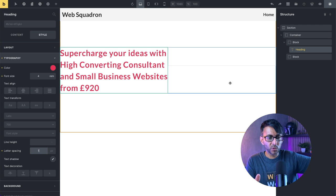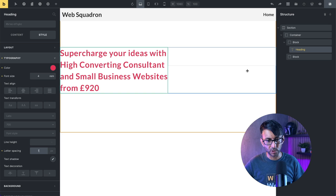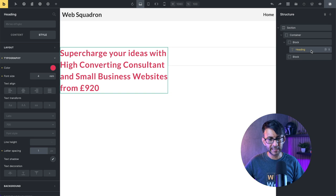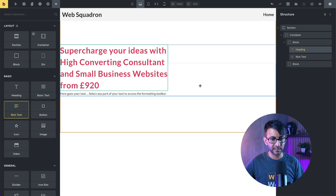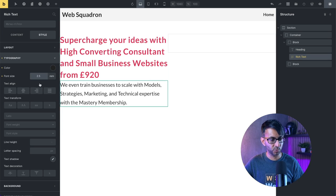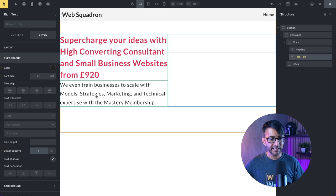Now, one of the ways I like to work is I don't like to start tweaking with the paddings or the layout of the columns or the blocks or anything like that. I like to get my stuff in. And then I can visualize better, does it need more spacing or not? So I'm now just going to add in a rich text down here. I think 2.5 works quite well there. Again, I'm going to give this a bit of letter spacing just to push it out a little bit, so it's easier to read on the eye. Now, that is very cramped up. Don't get me wrong, that is super, super cramped up, but we're going to worry about that later.